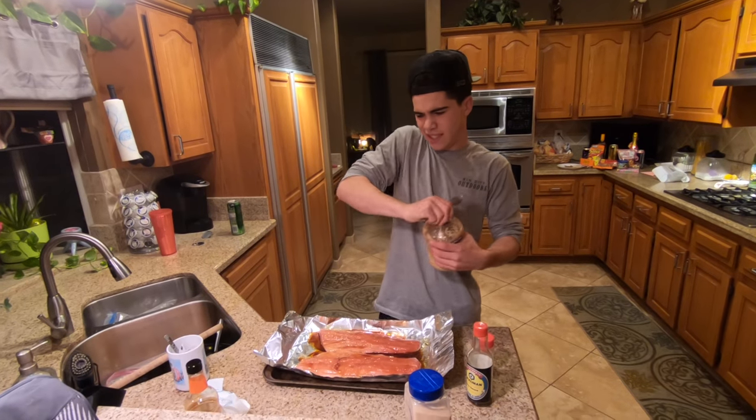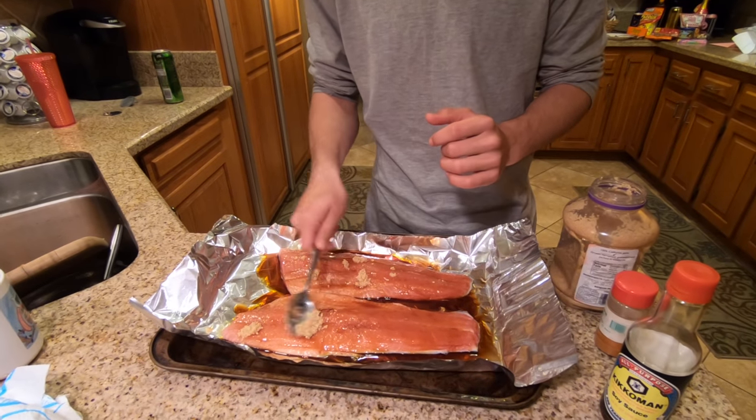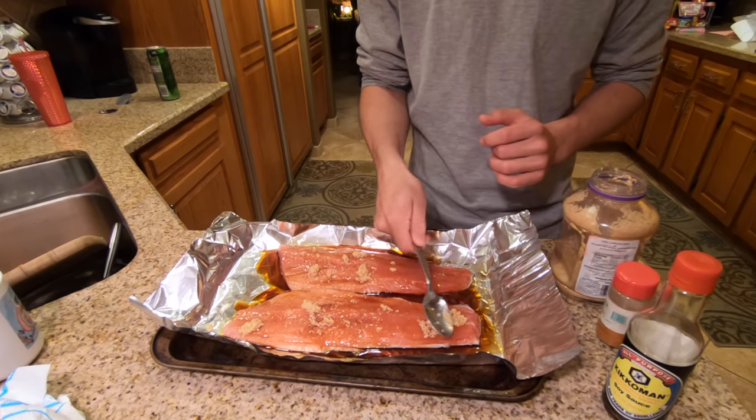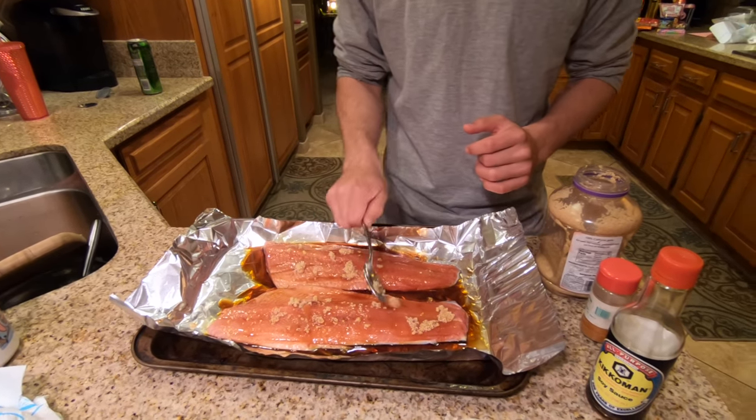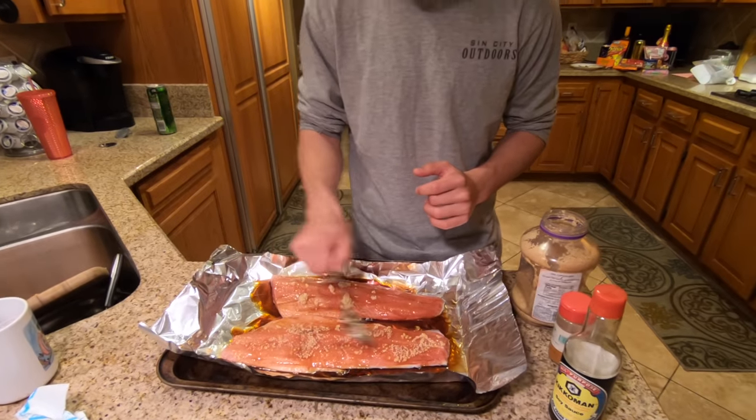So next, I'm just gonna get some of this minced garlic here. You just get big chunks like that. You don't want it to be too clumped up in one spot. You just wanna kinda get the flavor of the garlic out. You don't want it to be overwhelming to the bite though.